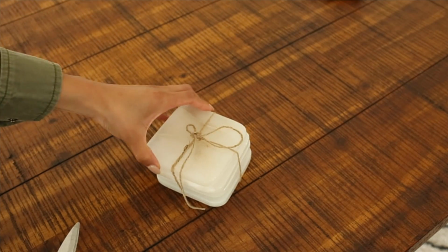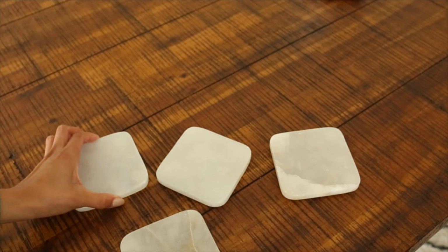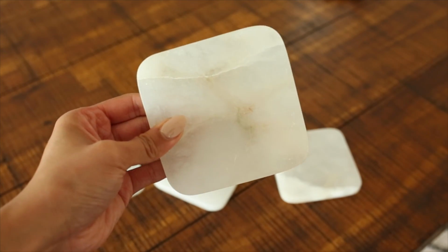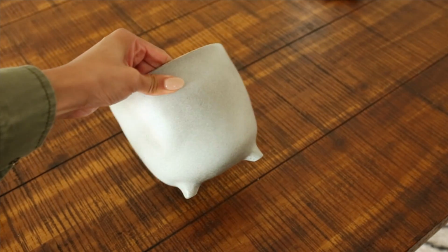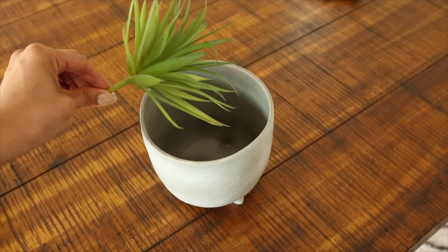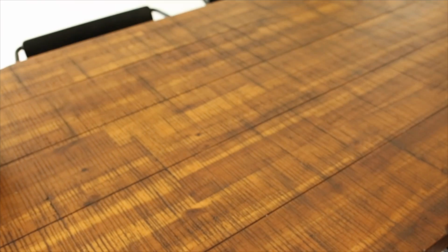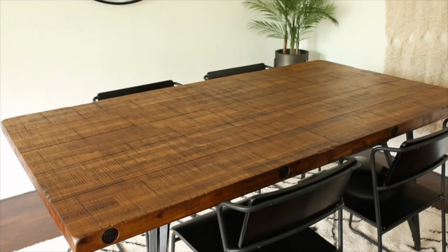So now it is time to style the top of the table, and I stopped by Crate & Barrel and just picked up some things for them. I don't always shop at Crate & Barrel, but I wanted to get them some really nice pieces, so I picked up these little crystal coasters that are just absolutely gorgeous. And then I found this little cement planter, and to go in the cement planter, we're just going to put in a little faux plant because they didn't want any real greenery to have to take care of. And the last thing that I picked up from Crate & Barrel is this vase. It is seriously so gorgeous. The striped detailing on it immediately drew me to it, and I was like, this will look perfect.